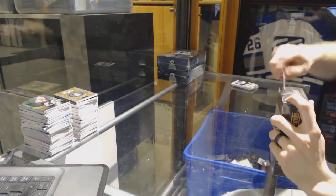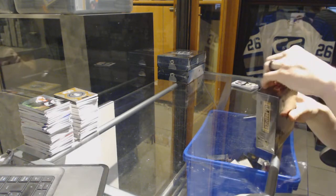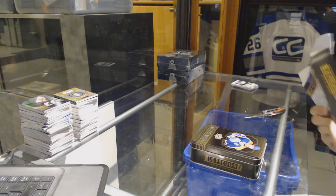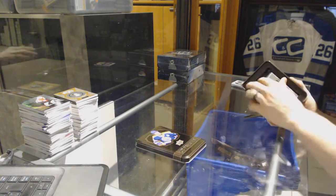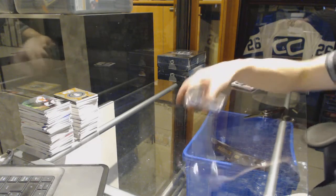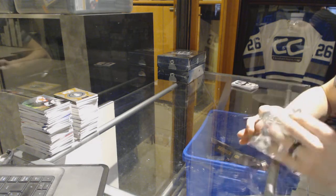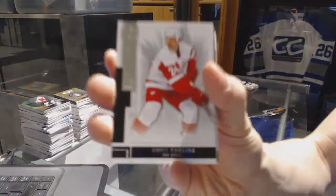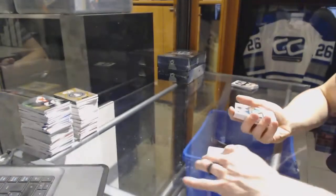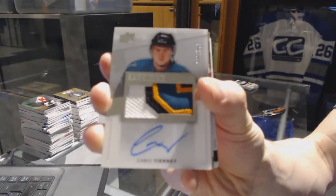Well, that's yeah. Now on to the Premier. We've got a base card number 249 for the Detroit Red Wings, Chris Chelios. We've got a four-color rookie patch auto number 299 for the San Jose Sharks, Chris Tierney.